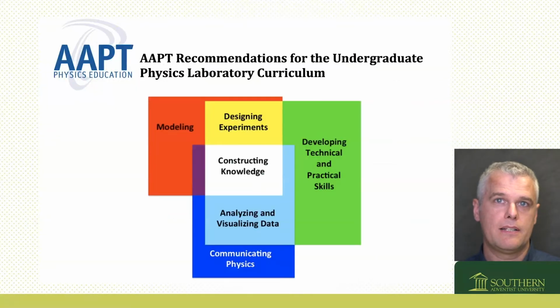A touchstone for all of us should be the 2014 Committee on Labs report, and so I return to that again. In my lab design, I chose to emphasize modeling and quantitatively analyzing data, but weighing on my mind as we approached spring break was that the bottom half of the class tended to memorize analysis recipes, and I was searching for a way to get them intellectually engaged. It turned out the solution involved adding more from the designing experiments and communicating physics components. I love how this graphic illustrates how these all work together for constructing knowledge.